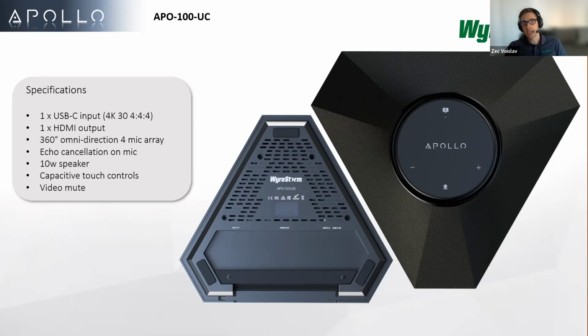The USB-C input also supports a technology called DisplayPort, which allows a standard USB 3 Type A port to act as a video output in a computer. So when you buy this box, we include the USB-C cable inside the box. The USB-C cable will come with an adapter that you put on top of the USB-C.